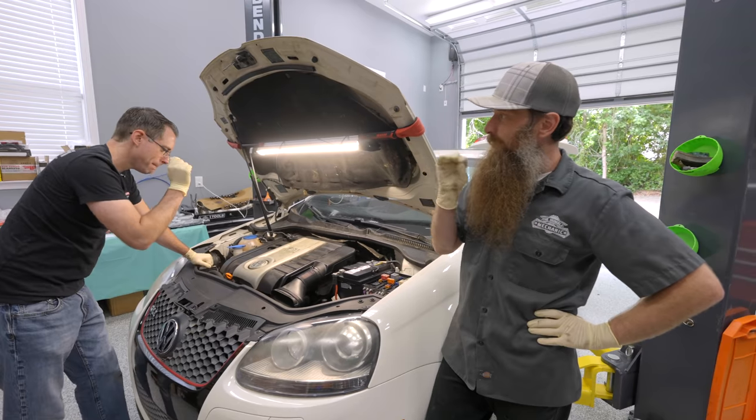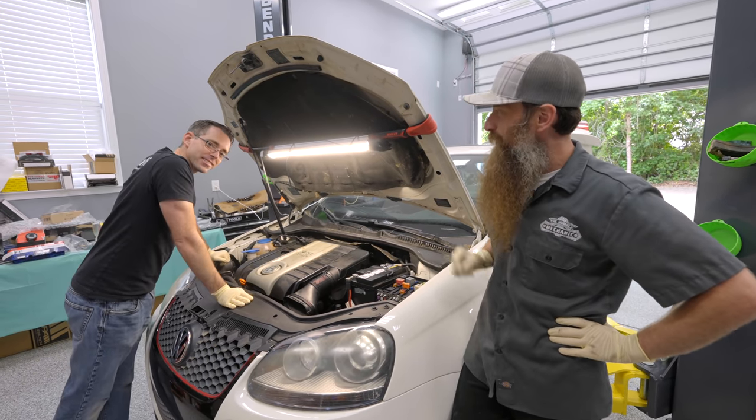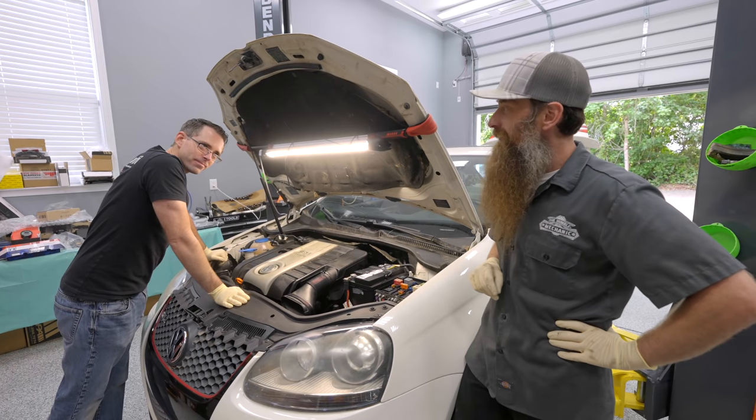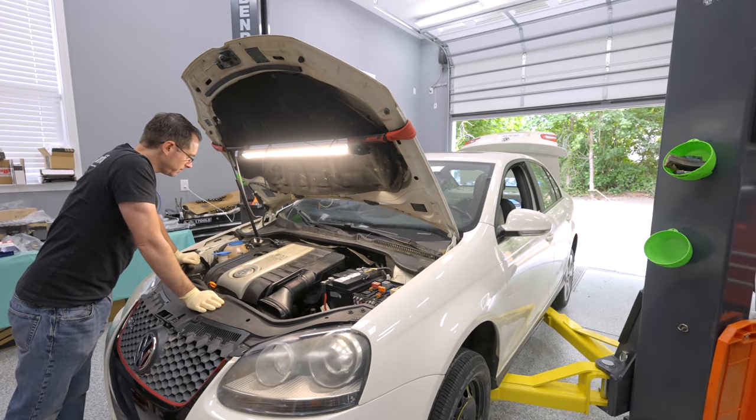Also, warning. We have a straight piped 2 liter. So one, it's going to sound like trash, and two, it's going to be super loud. About to get noisy in here. Yeah, so it's about to get wild. We all clear?